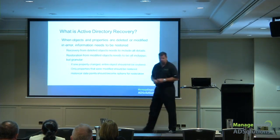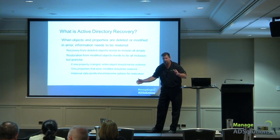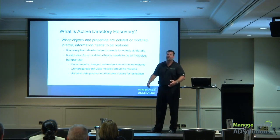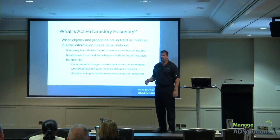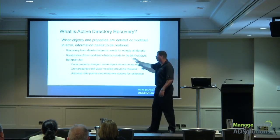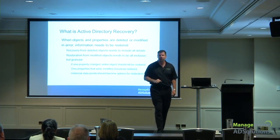When we recover, I don't want a subset of properties to be restored. I want all the properties to be restored, okay? I don't want to have to restore the computer account and then go and join it back to the domain. I want all those things there. I don't want to restore a user account and all the groups are wiped out. That does not help me. That actually hurts me. That makes it more complicated than if I had to recreate the darn thing from scratch. So I want to make sure everything is there, right? Restoration of modified objects can be all-inclusive, but also allow me granular control.